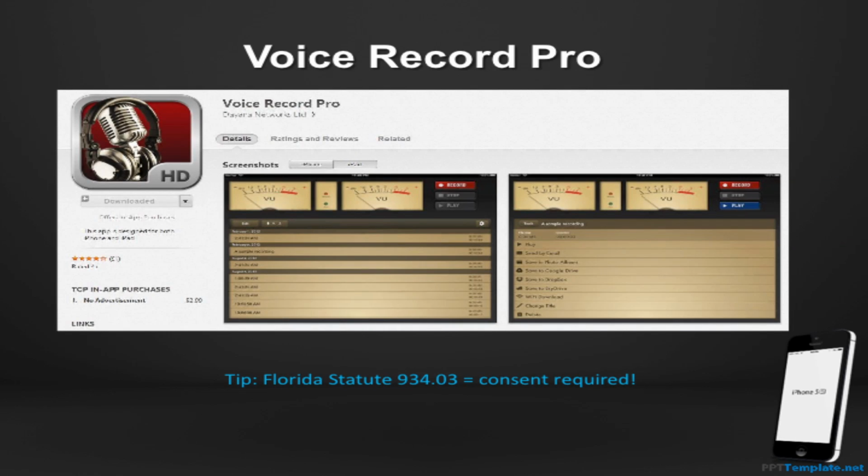Voice Record Pro. If you interview witnesses or just need to record a conversation, this app is far more robust than the built-in app Voice Memos. You certainly do not want to rely on mini cassette tapes or a handheld tape recorder as a second device. Voice Record Pro is free, but it has some advertising. If you use it frequently, you can upgrade to remove the ads.